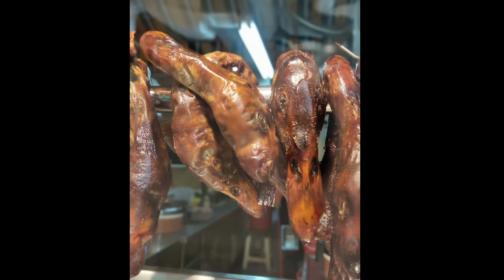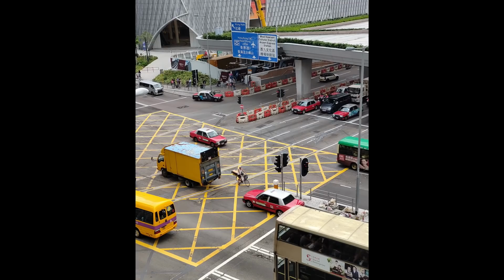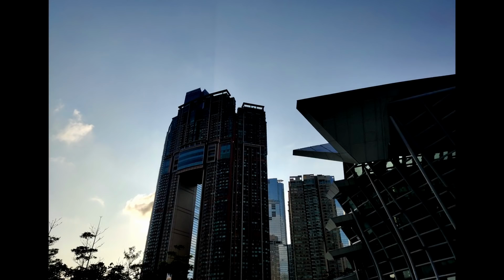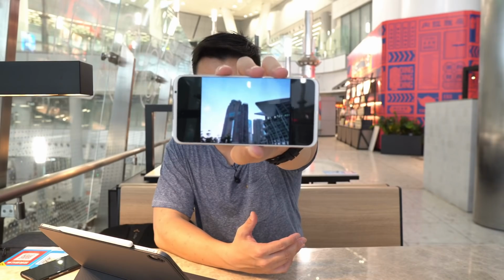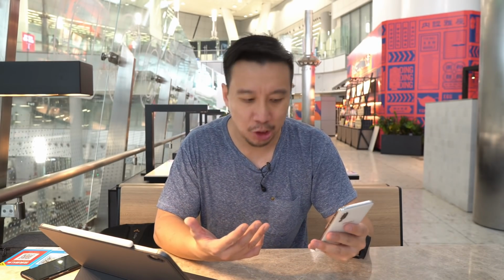Images come out very sharp. The shutter speed during the day is fast and snappy, colors are accurate, and you get a very punchy shot. But if you nitpick, if you're someone who uses a lot of flagship phones or a tech reviewer like me, then you pixel peep, then you can see that the dynamic range of the Meizu 16S is not that good. Sometimes the shadowed areas are a little bit too dark, and the HDR just doesn't kick in that intelligently.